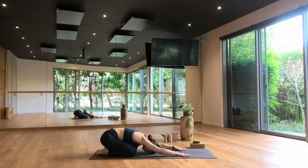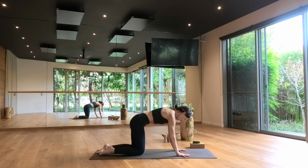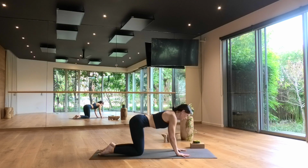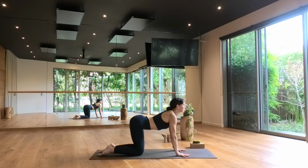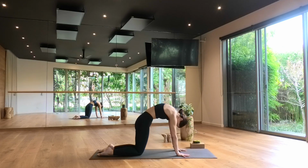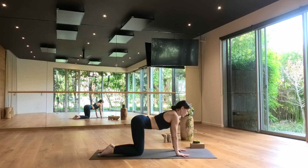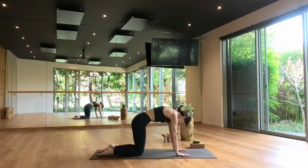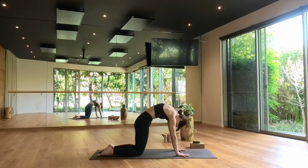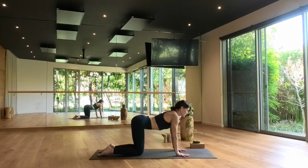On your inhale, glide up onto all fours and flow through a few rounds of cat and cow, arching and rounding the spine. And just moving at a pace that allows you to feel the fullness of your breath, the gentle opening of your heart on your inhale, your belly softening, the cave of your heart space, your back rounding on your exhale.